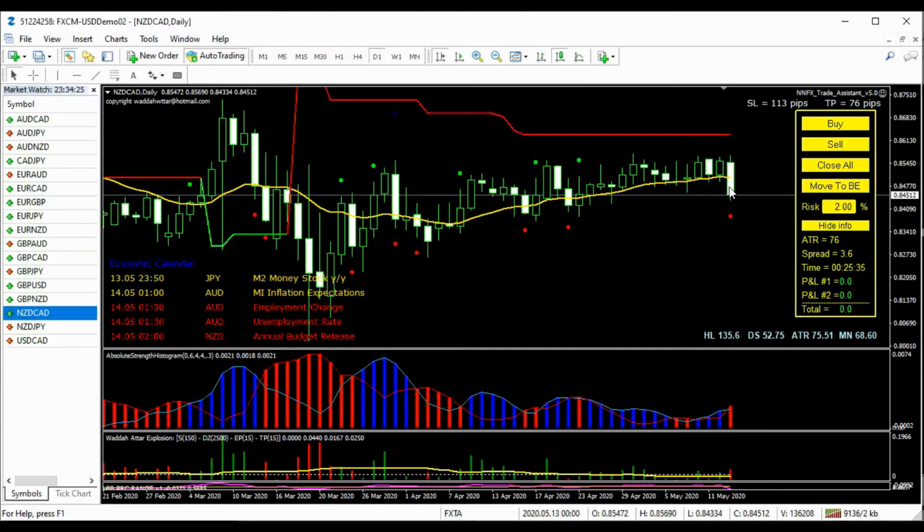The only thing that could be an issue is at 2 a.m. it looks like the Kiwi will have some annual budget release information. But I'm going to go ahead, because that's not one of VP's criteria, I'm going to go ahead and sell. There we go. And the other one is Great Britain CAD. Let me pull that one over.